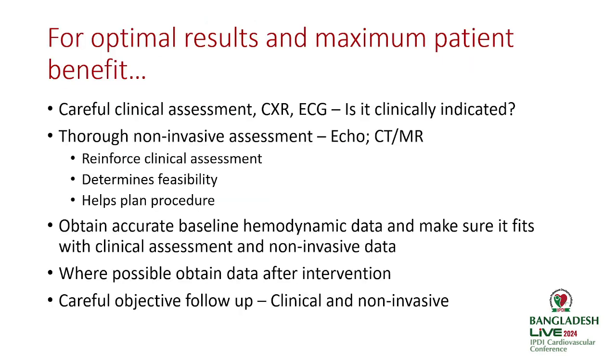So for good results and maximum patient benefit, firstly, do a very careful assessment. Don't disconnect yourself from the clinical situation. You must know if it is clinically appropriate. X-ray you should have seen. It should fit with your clinical evaluation. You should do a thorough non-invasive assessment. Of course, that is done to determine what size of device, but that should also be to determine whether the patient actually needs it or not. It definitely helps plan the procedure. Very important to obtain hemodynamic data and make sure it fits with the clinical assessment.